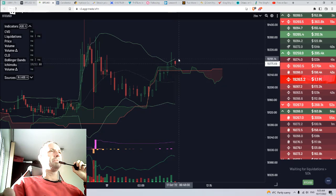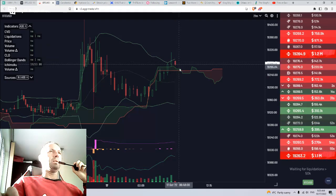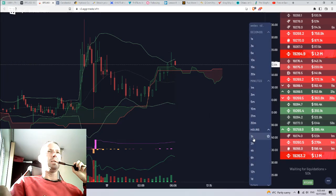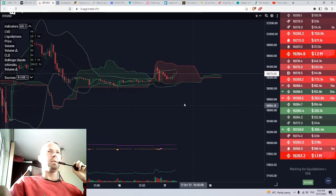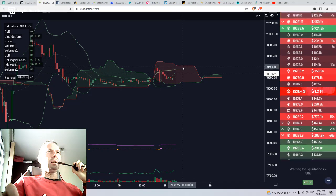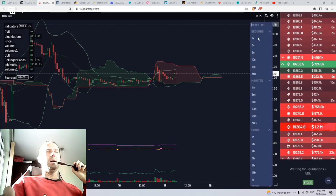Right now it seems that we are breaking the Ichimoku cloud on the 21 minute, and there might be some long opportunity, but we are near the higher Bollinger band, so I'm not going to go long here. I'm going to sniff for a long lower. Let's see the 1 hour. For the 1 hour we're still in the Ichimoku cloud, and we have some resistance here at 19.4, I would say.